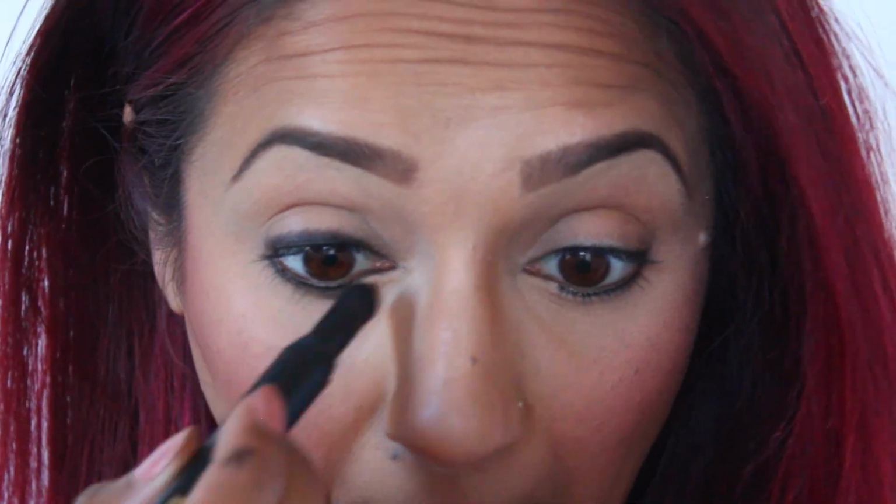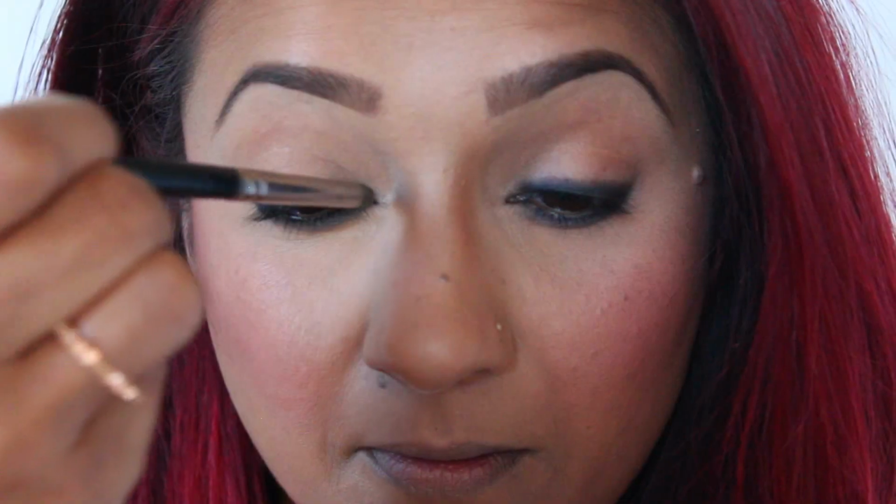Okay, so now I'm going in with the Smoke Kiss Me liner from L'Oreal. This is my favorite liner for giving you that really nice smoked out liner look, and I'll just draw it along the top and lower lashes, blend it out with a smudger brush. This is the pencil brush from MAC.